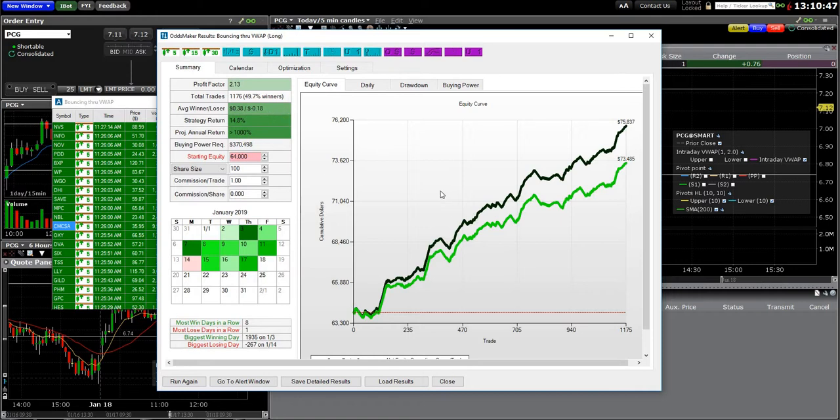I basically put in a 3-to-1 reward to risk ratio target, but also, if it doesn't hit my stop or my target, I just get out at the end of the day. And doing that came up with nearly 50% winners, which is great. And a lot of trades, almost 1,000 trades over these last 3 weeks, a little less than 3 weeks, and 8 winning days in a row, only 1 losing day. You can see over this.